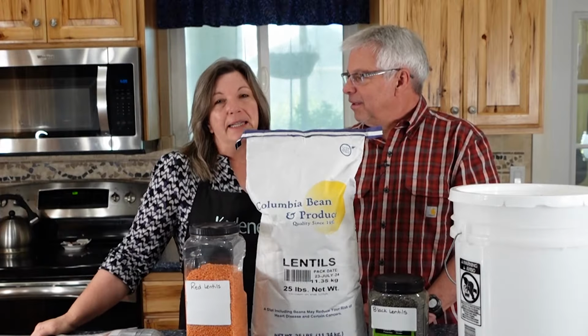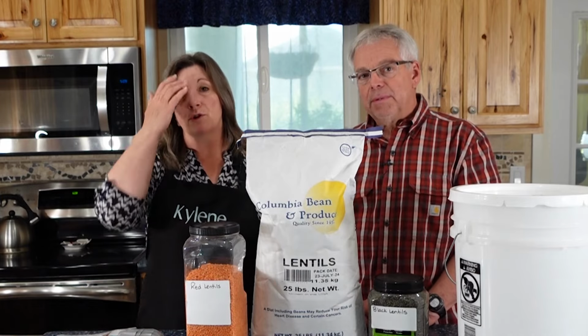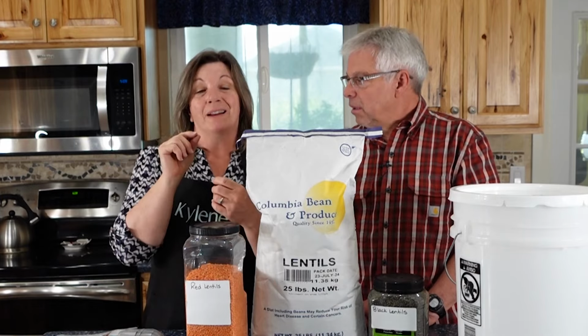But I think the biggest thing for a prepper is seriously that they have a higher protein content, because most of your stored foods will have a small amount of protein. But this, 17.9 grams in a cup, that's really good. It is.